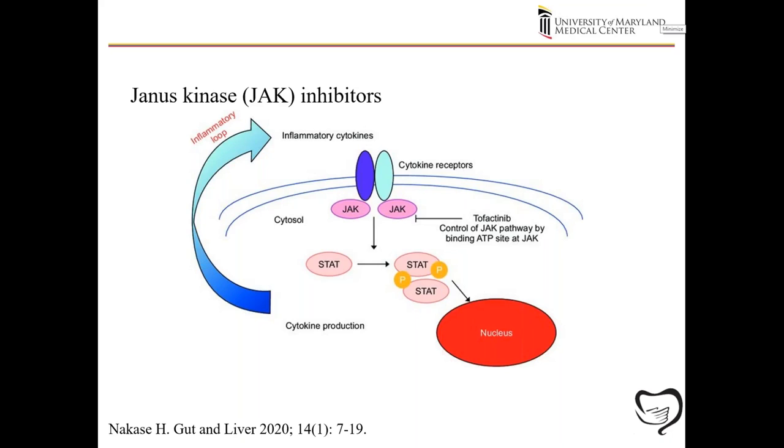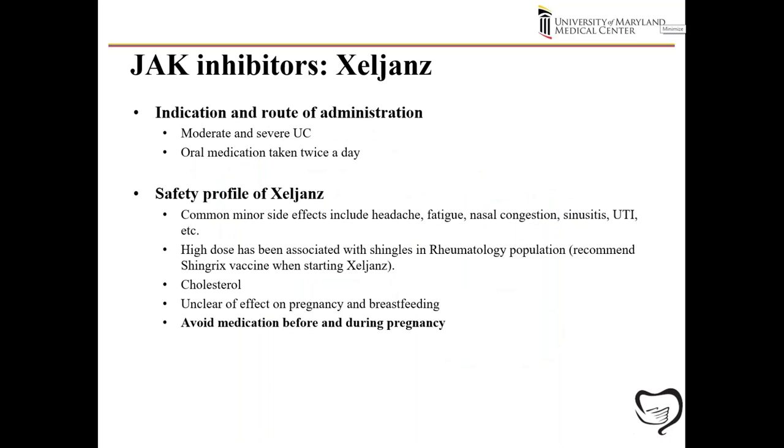So the latest addition to the armamentarium of drugs we have for our Crohn's and colitis patients is a JAK inhibitor mechanism. And you may know the drug as Xeljanz, which is approved for ulcerative colitis. So Xeljanz, approved for moderate to severe ulcerative colitis, is an oral medication that's taken twice a day.